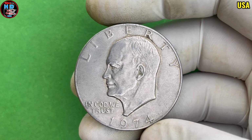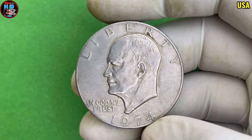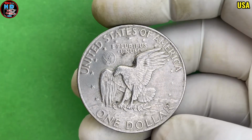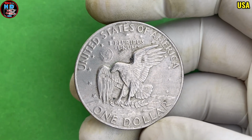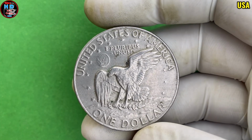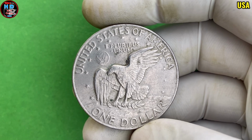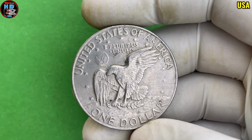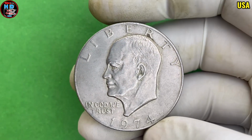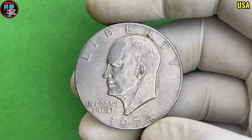Here are the mintage numbers for the 1974 Eisenhower dollar. Philadelphia Mint, no mint mark, 27,366,000 coins. Denver Mint, D mint mark, 45,517,000 coins. San Francisco Mint, S mint mark, 40% silver, 1,306,579 proof coins and 1,900,156 uncirculated coins. Despite these high production numbers, certain rare varieties and error coins from this year have become highly valuable.